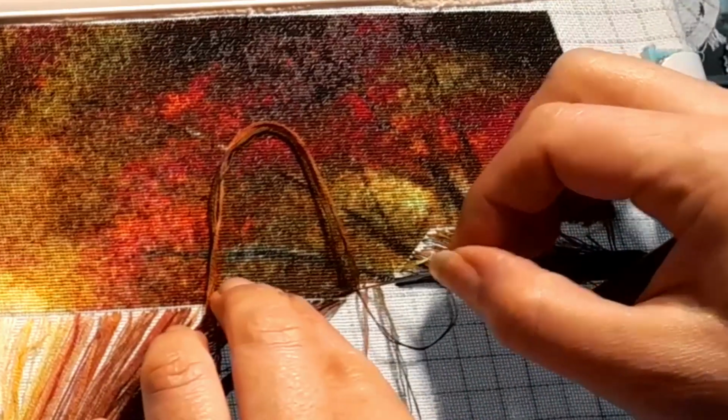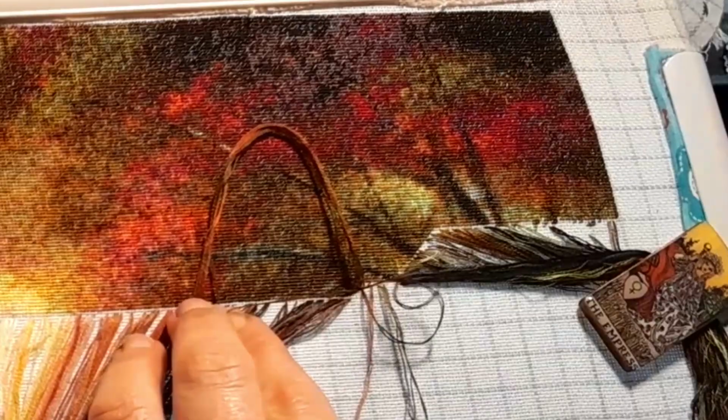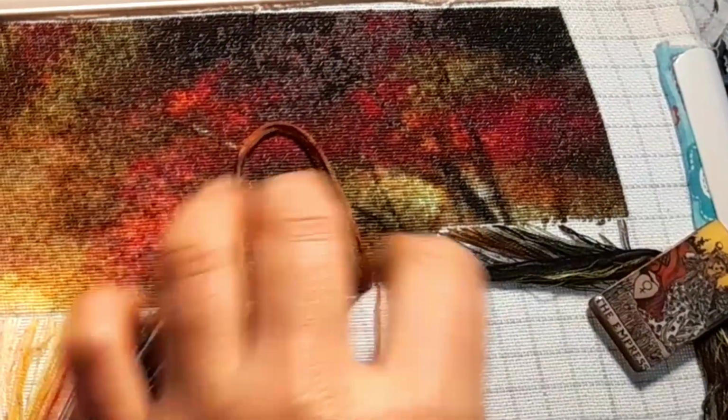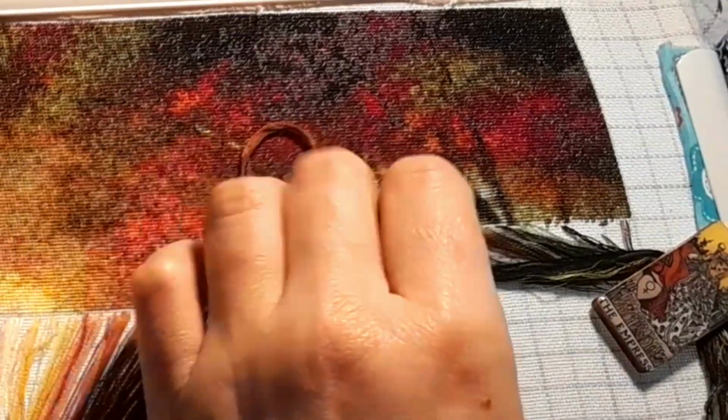So let's see, how is everybody stitching? Coming along? Is everybody happy with what they're stitching?